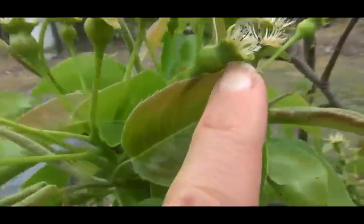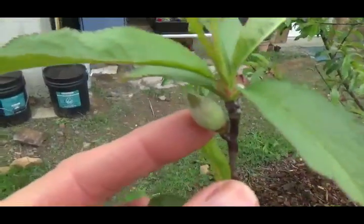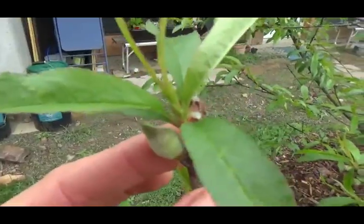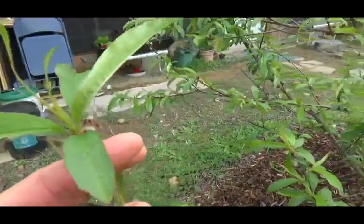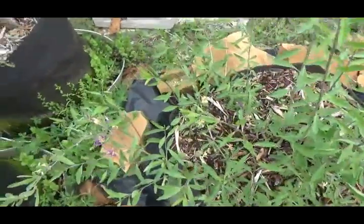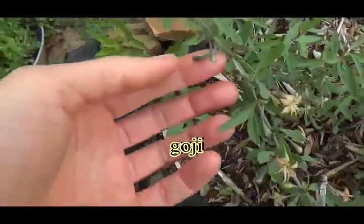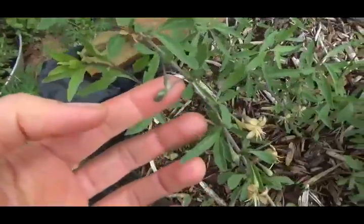Look. Yay. So how big are the peaches getting? There's a peach. Maybe a little bit bigger than the almonds. A lot of them are about the same size as the almonds right now. So far, still only this one bush is actually growing flowers and then berries. There'll be a berry one day.